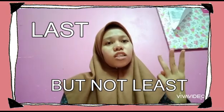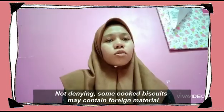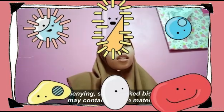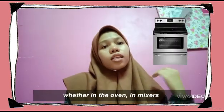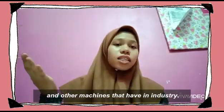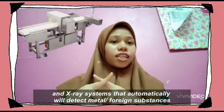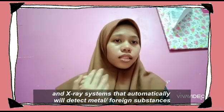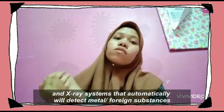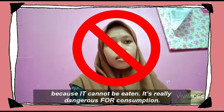Last but not least, the number 3: metal or foreign substances in the biscuits. Not denying some cooked biscuits may contain foreign material after going through all the processes in the machines, whether in the oven, in the mixer, or other machines in the industry. So the solution for all of this is a metal detector or X-ray system that will automatically detect the metal or foreign substances and remove the biscuit immediately because it cannot be eaten and is very dangerous for consumption.